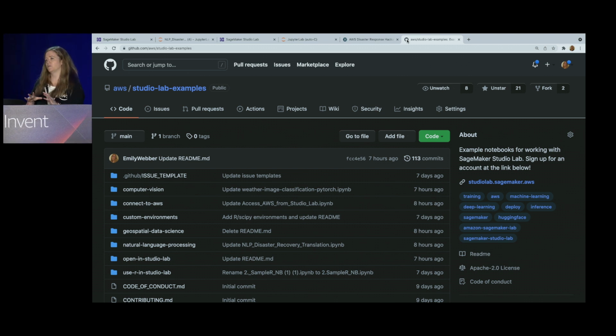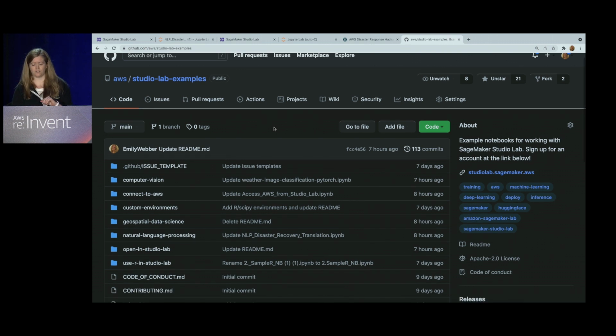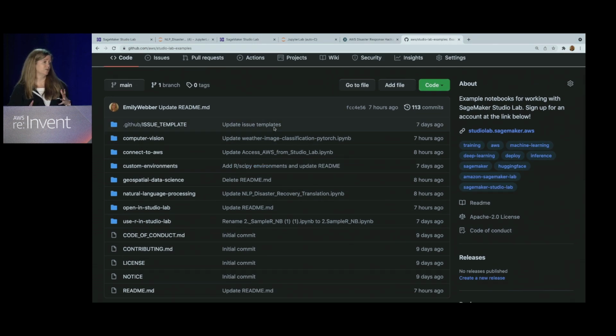We have 10 example notebooks that are custom curated for machine learning, aspiring data scientists, aspiring Python developers on Studio Lab. So that's going to include notebooks like computer vision, NLP, again, working with custom environments, doing geospatial data science, using R, all sorts of components. We also have example notebooks for the hackathon, actually, for the disaster response hackathon.